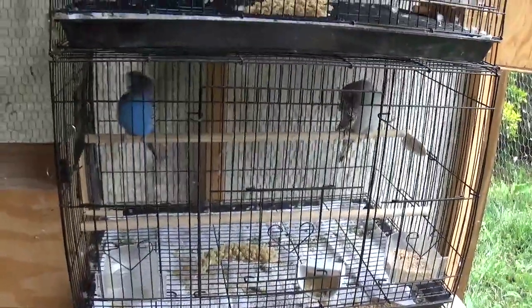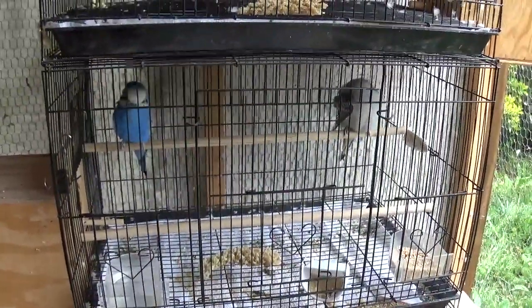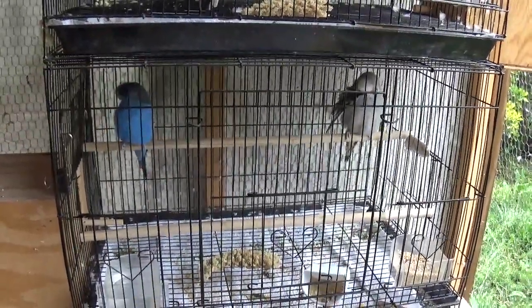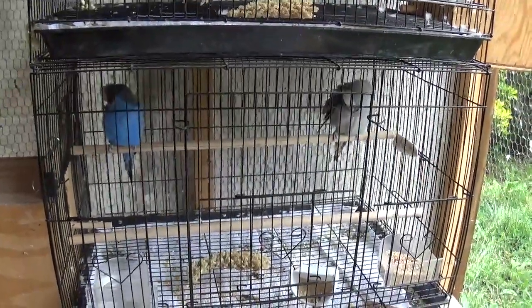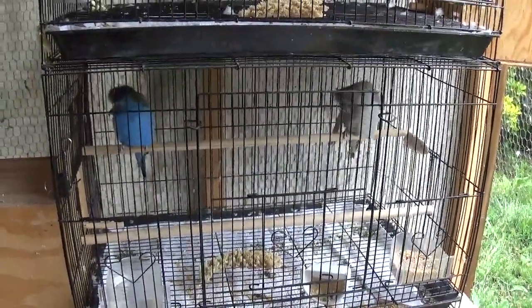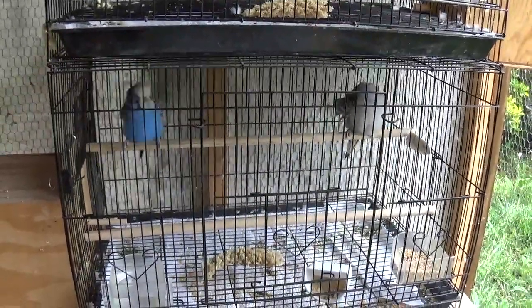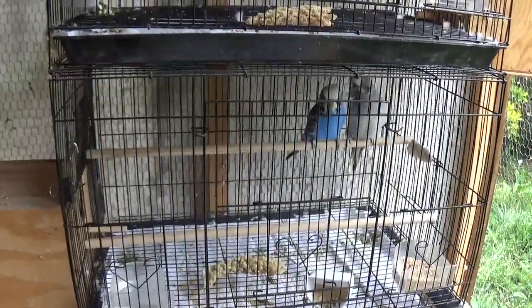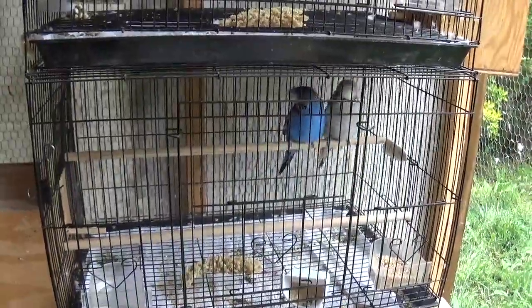Gidget was not doing anything as far as that box. She was ignoring it completely. So I went ahead and put her and Bubba back out in the big flight cage and brought these two in because Coco is bursting at the seams. And today is the day that Kobe should be in the clear as far as fertility.